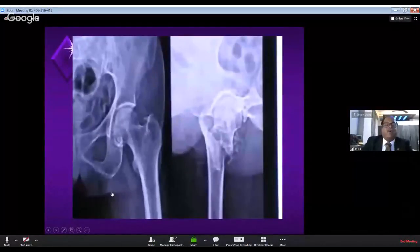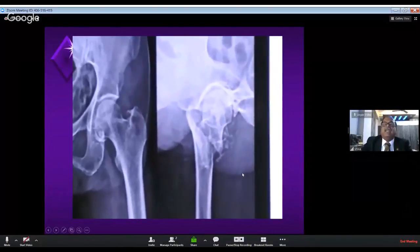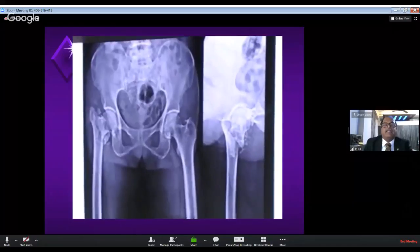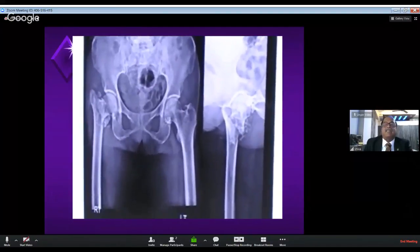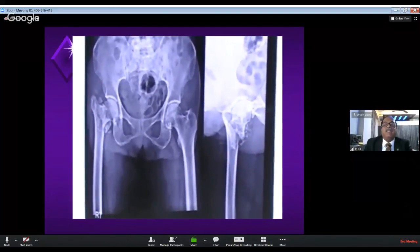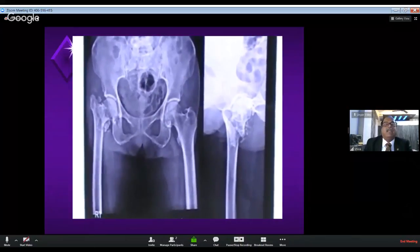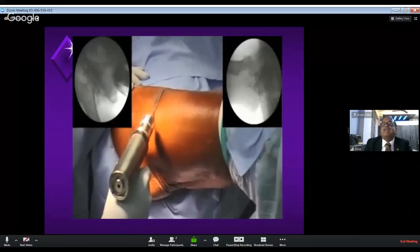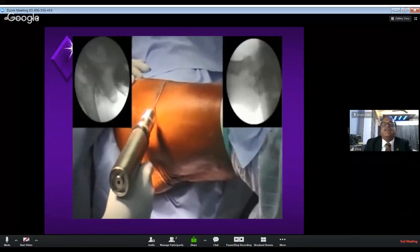Here is a video which is in a very elderly lady of 75-76 years. This lady had a comminuted intertrochanteric fracture. She came to me almost after a week after the initial fall. The posterior cortex was practically missing. As you can see on the right top picture, there is hardly any cortex you can see.